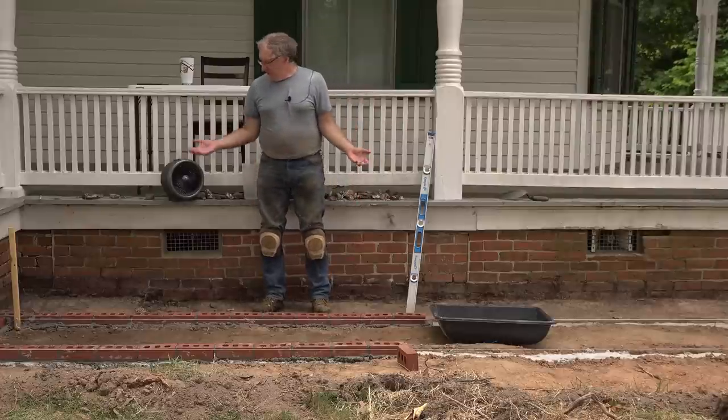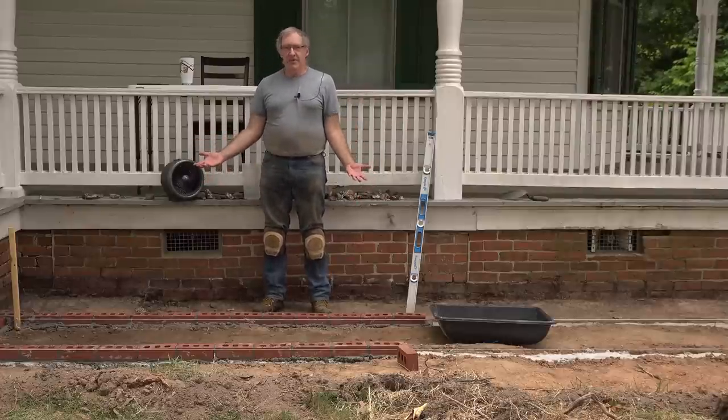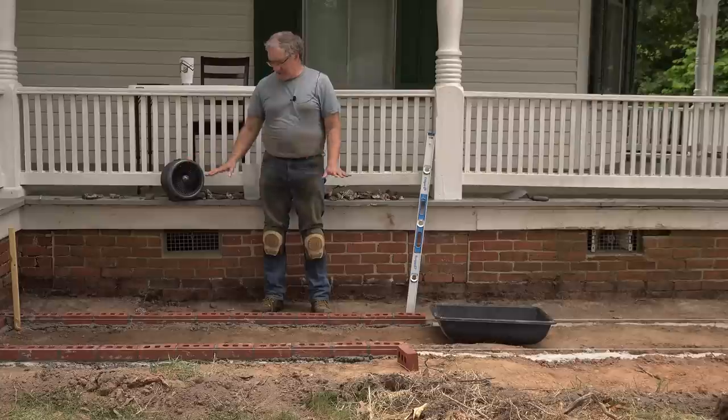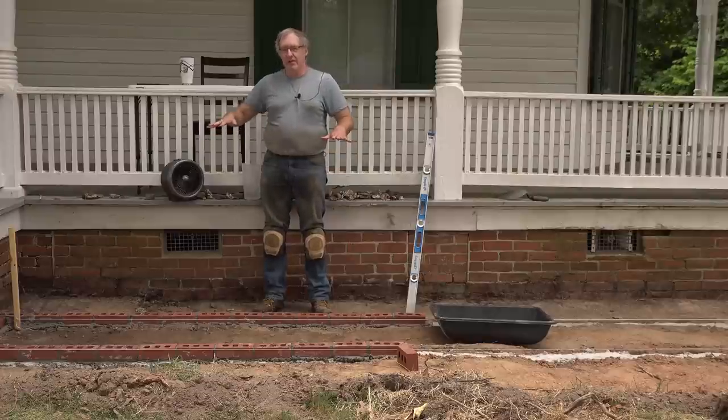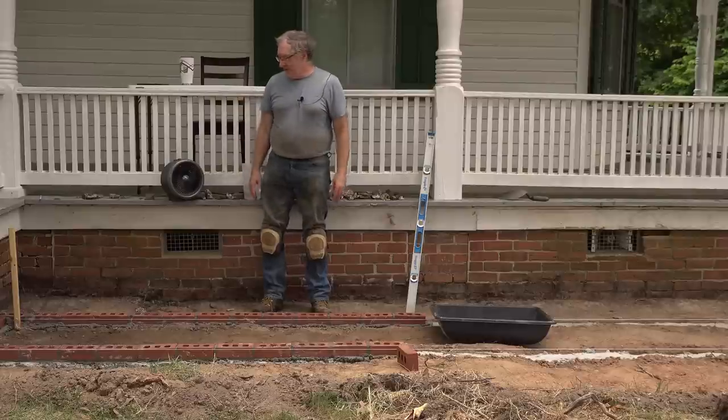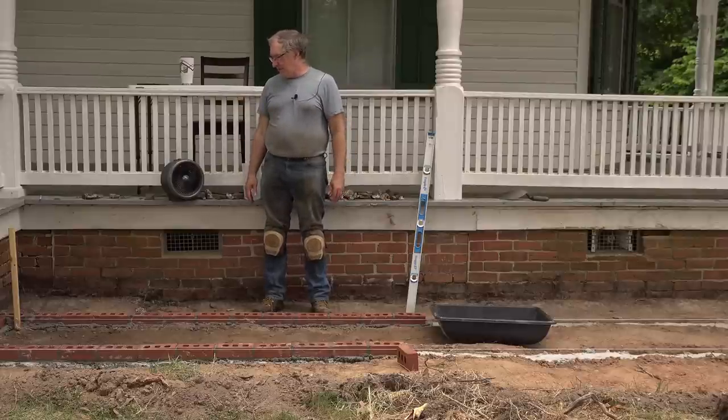So then we went ahead and we raised our strings up and started laying some bricks. Now, if you remember the last side over there, it didn't go very well because we didn't have the laser level and we could never figure out where level was. And so we did a lot of guessing and it just caused all kinds of problems.